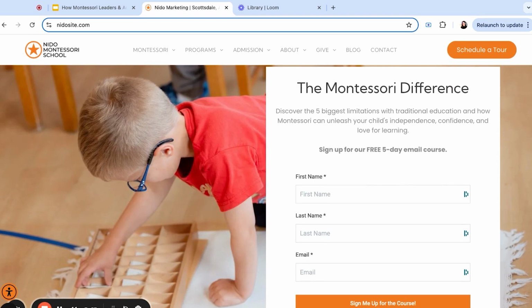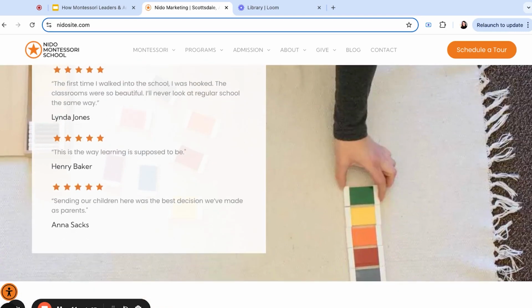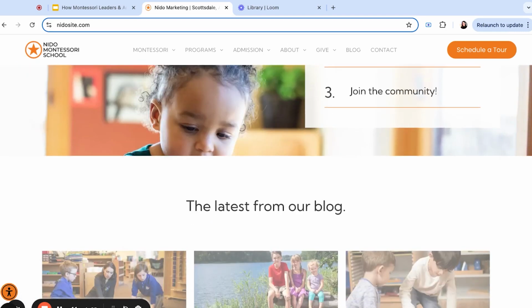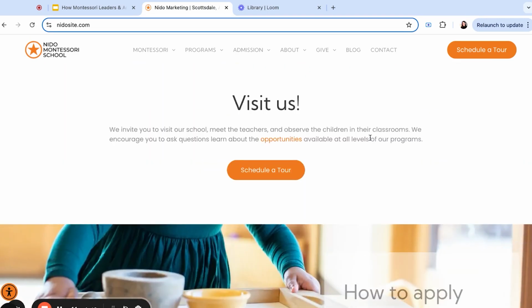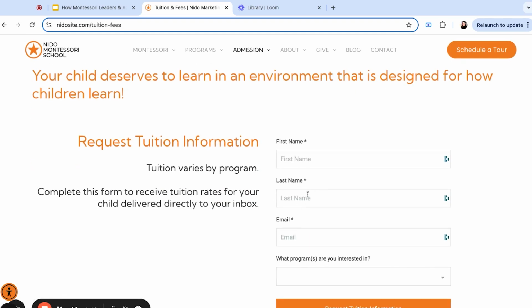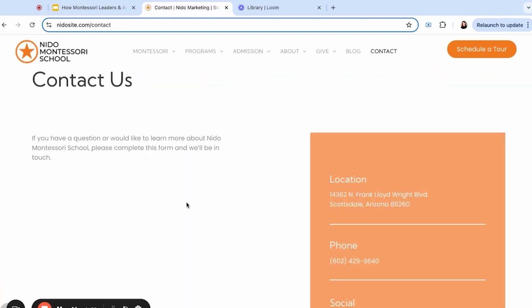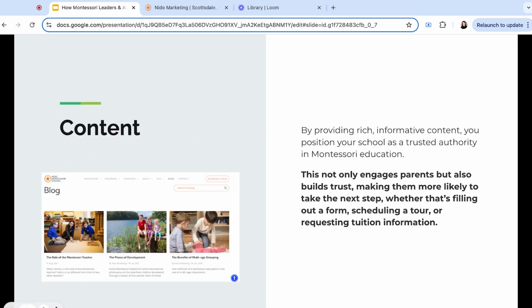Here we have an example of another lead generator. So another way for them to engage with our content, our 5-day free email course. Then the programs that we are currently offering, some testimonials. All of this just makes my website a little bit more impressive, more trustworthy. And then what I was talking about earlier, gating our tuition and fees, here's another form for parents to fill out. And of course, the contact us general inquiry form is also available to them. So there are ways for parents to engage on my site.